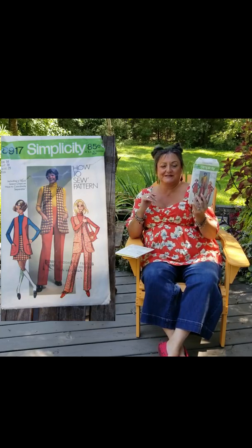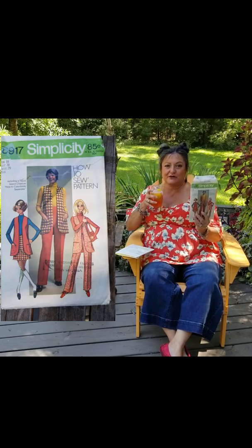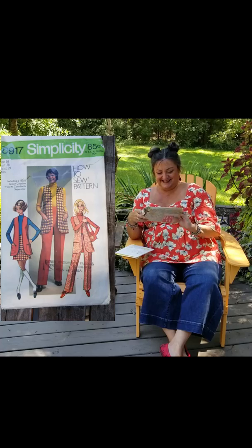Let's start with 1970. So we're going to do the 70s, the 80s, and the 90s. 1970. This is Simplicity 8917. It is a size 16. This was Teresa's. This is something that she made for herself, Grandma Teresa. I love how so 70s this is. It just cracks me up. It really cracks me up.